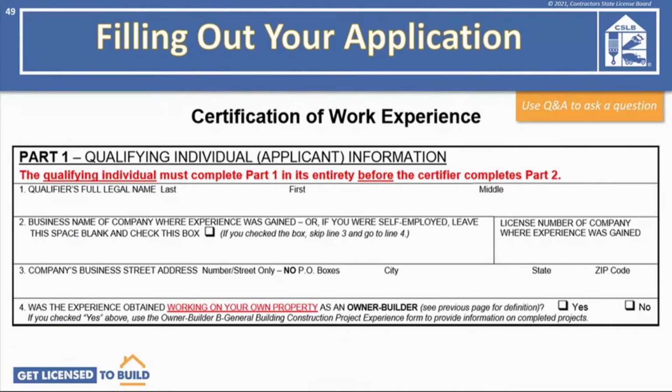If you're applying for a B, general building construction license, and will be using experience obtained while working on your own property, make sure to mark the box in line four.